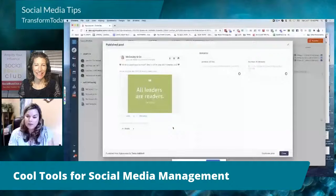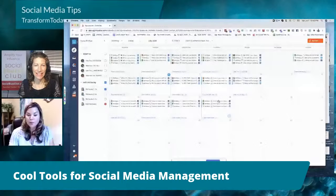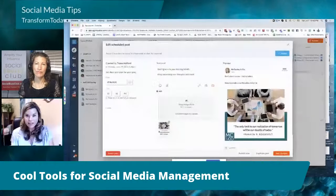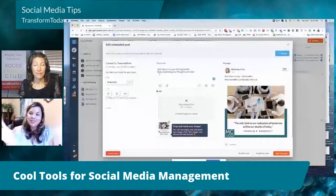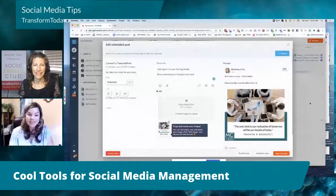So it's going to pull up. I see the full preview, which is not always the case in the publishing platforms. Sometimes you just get a little crop image. You don't see what it's going to actually look like. So you can adjust in here, and it's going to adjust on the preview side. So it's 100% close, I would say, not the mobile version, but it is what you're going to see.